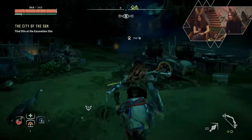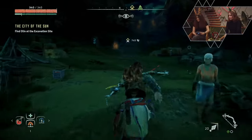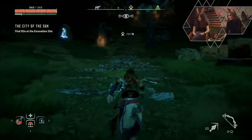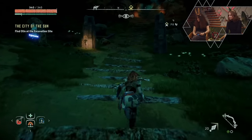I think if we get the Olin part out of the way today, that'd be solid. Yeah, that'd be great. And then we can spend a lot more time in Meridian.